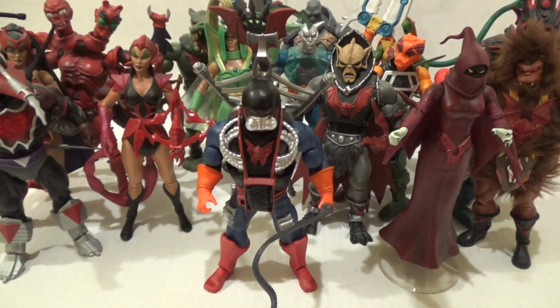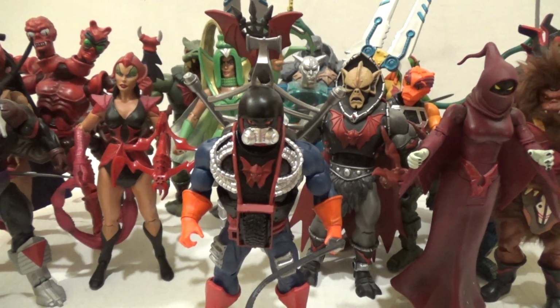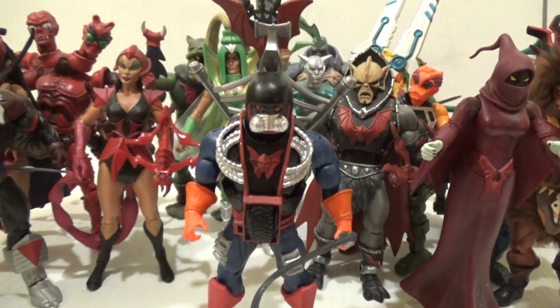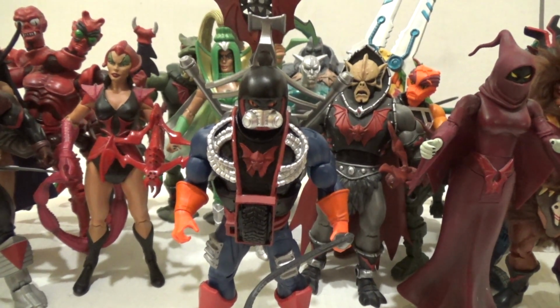In conclusion, Dragstor is a pretty cool character, and he's essential for any Masters of the Universe Classics fan that wants to complete their Horde set. I don't have a complete Horde set yet. I'm still missing a couple figures, but I'm getting much, much closer.